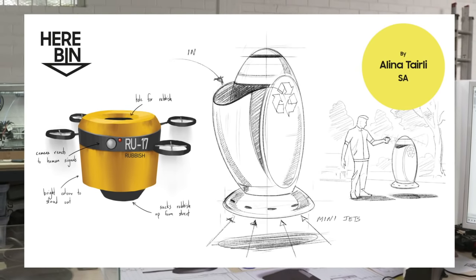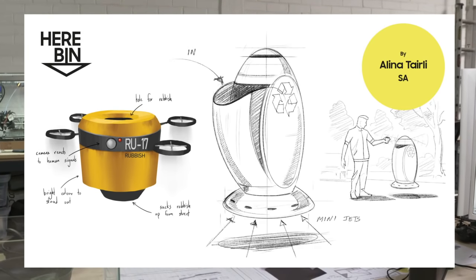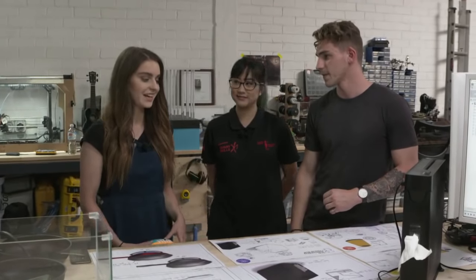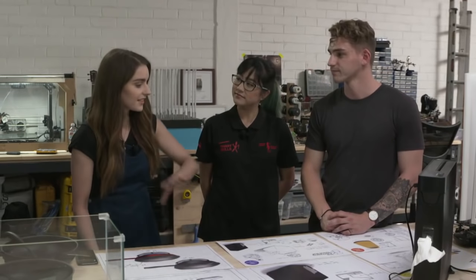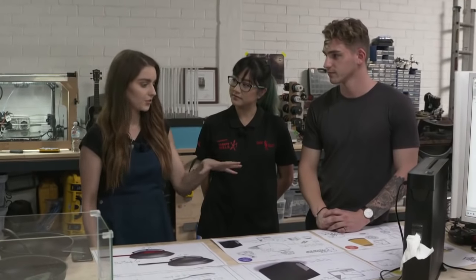So you give it a wave, or you call out to it, and it flies over to you in sci-fi fashion, and you can put your rubbish away just like that. Excellent. That last idea was by Alina. Thanks for that idea. All of these ideas seem like they're a bit in the future.